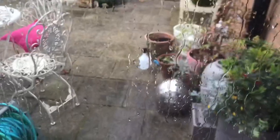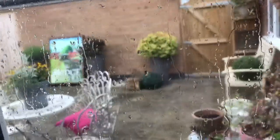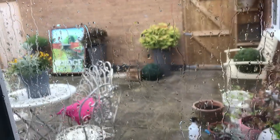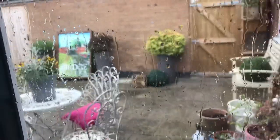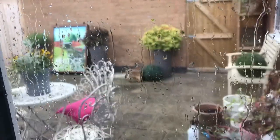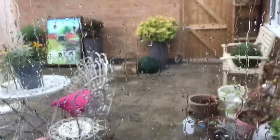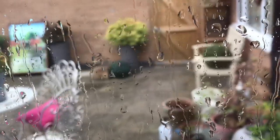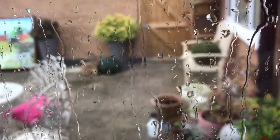I just wanted to show you. It's raining. Can you believe it? We've had 4 days of beautiful sunshine, and then it gets to the last day and it pours down. I think it's going to rain today and tomorrow. Oh, it's so sad. I wanted to carry on my garden and look at the raindrops running down the glass.